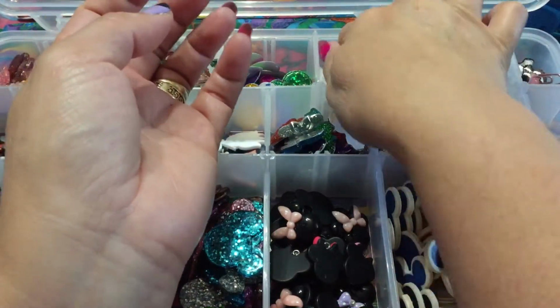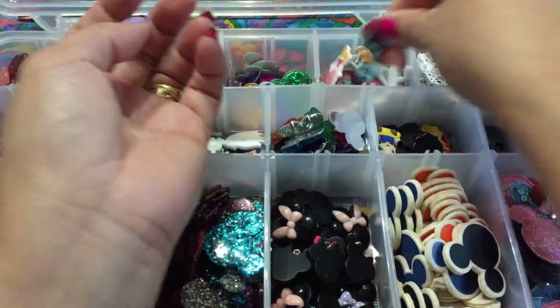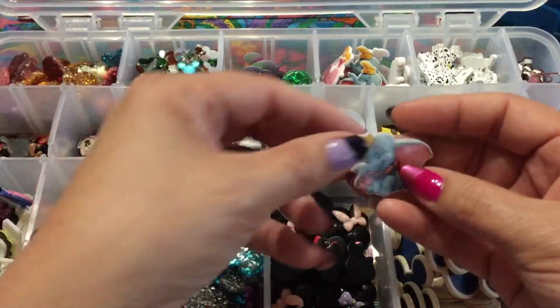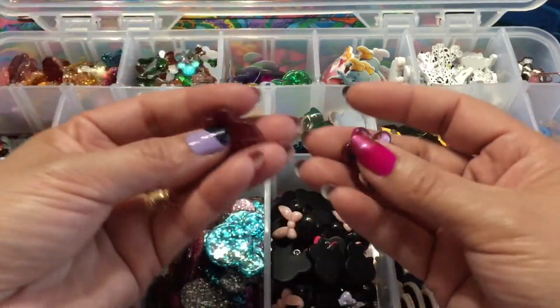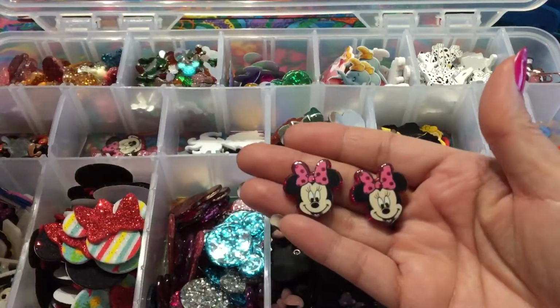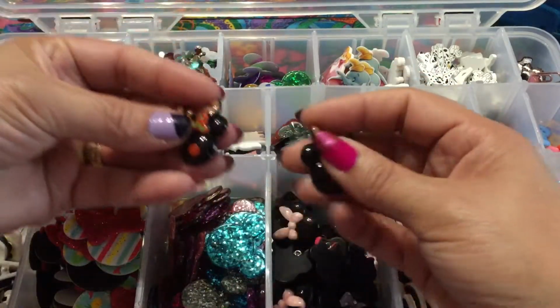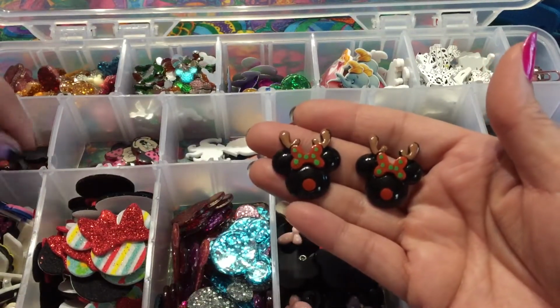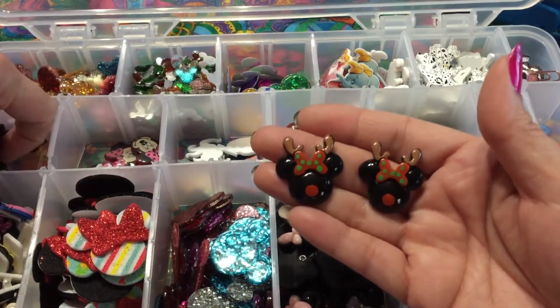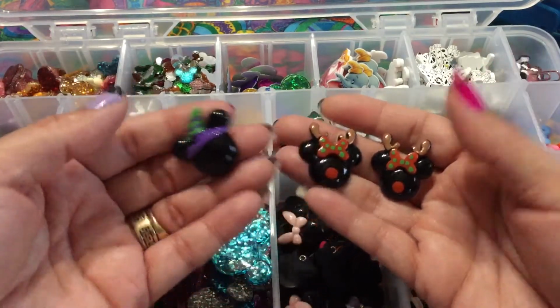Then I picked up some of these Sleeping Beauties. And of course I showed you before, just recently I hauled Dumbos. Then I made a bunch of paper clips out of these, and I only have a couple left because these are almost all gone too. And then also I did some of these paper clips, and I'm almost completely out. These are the reindeer. Then I'm almost completely out of the little witches because I use this for Halloween.